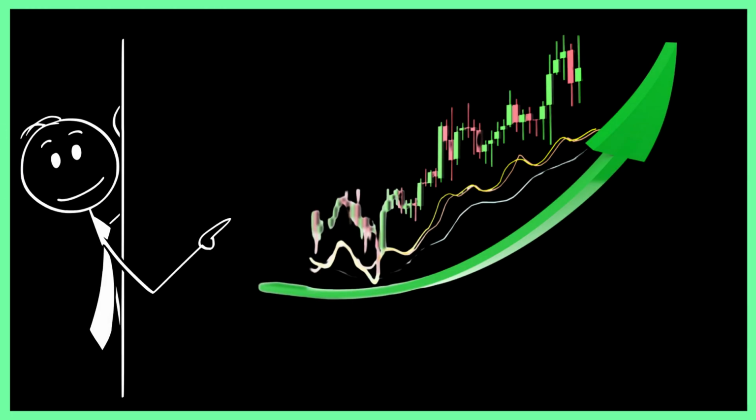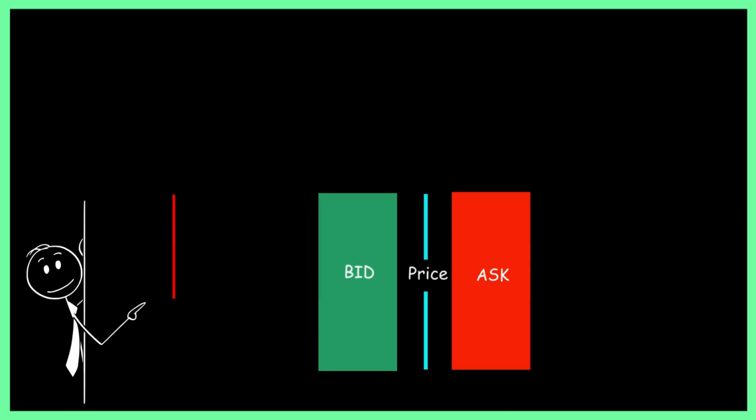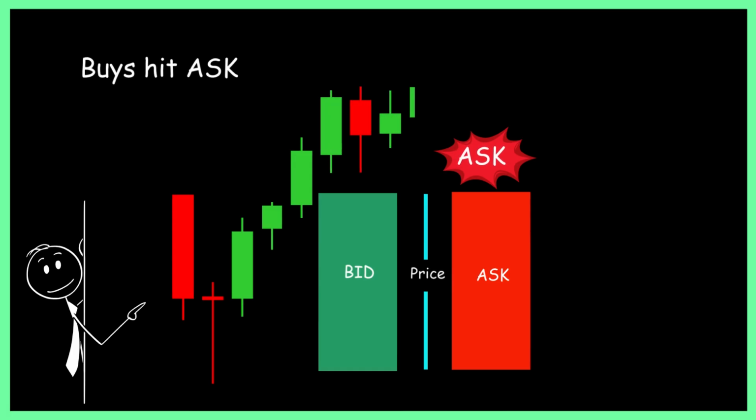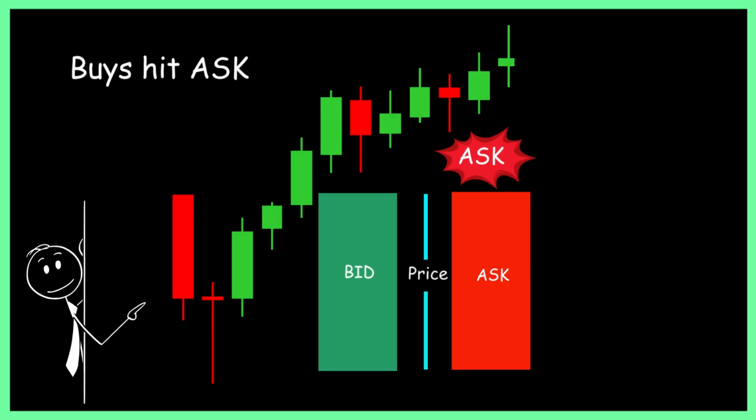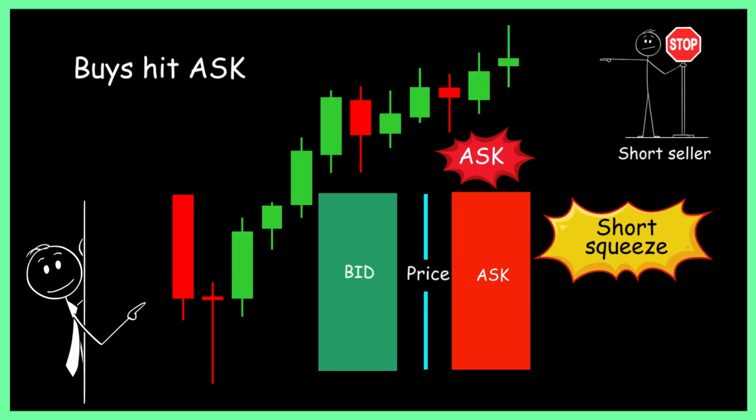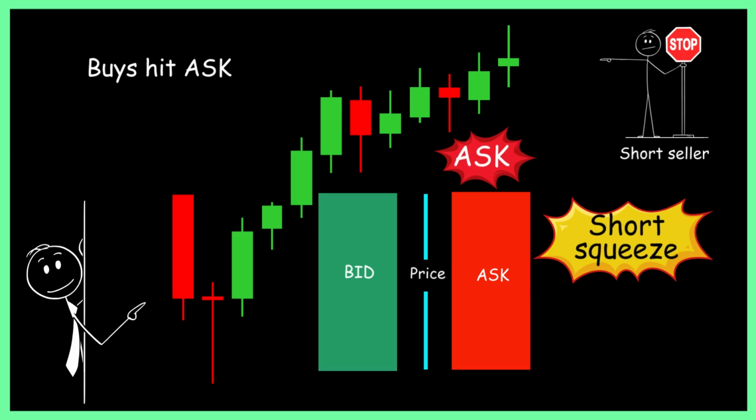So what actually happens when price goes up? Price rises when market buy orders aggressively consume the sell limit orders at the ask. If buyers keep attacking and sellers at that level get used up, the next available sellers are higher and price jumps. Now add stop losses into the mix. When short sellers place stops above resistance, those stops become market buy orders once triggered. That's how short squeezes form: forced buying stacked on top of real buying.